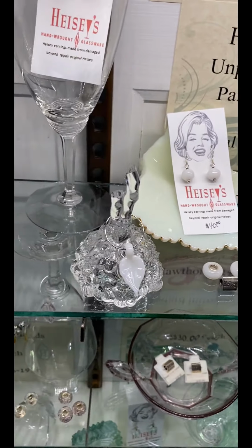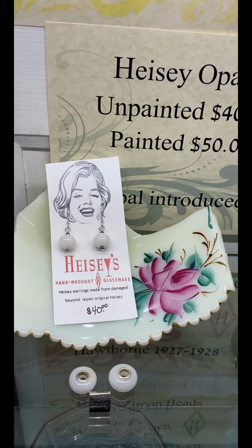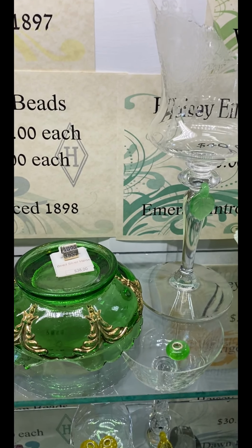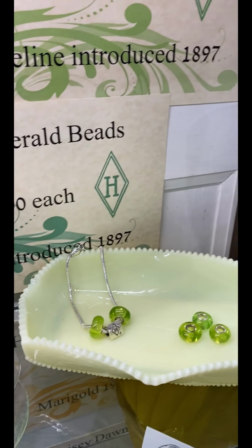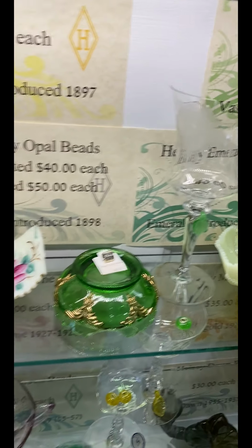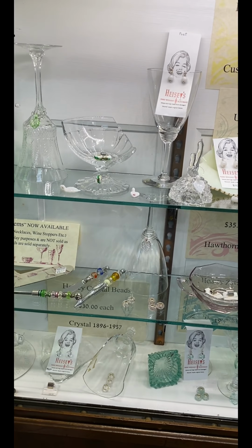But with the initial success of that series, we've added many more beads. We have a Vaseline, we have a custard, we have an emerald, we have an opal plain or an opal painted, we have a beautiful rich cobalt bead, an incredible alexandrite bead, a beautiful amber, a tangerine, we have gold dots and cobalt flowers, we have a series of sparkle beads and a special series of specialty beads.